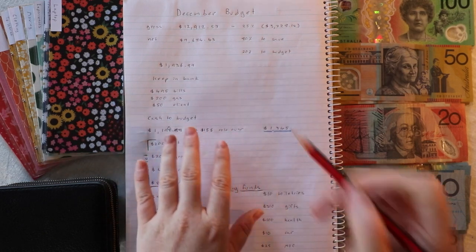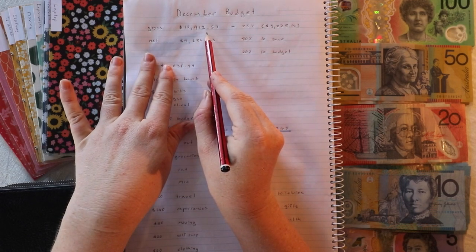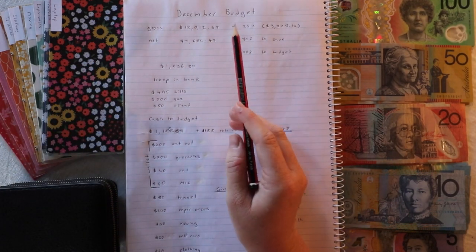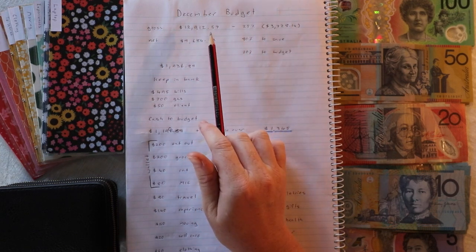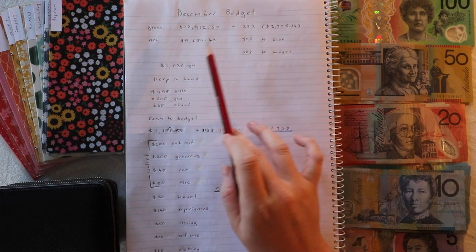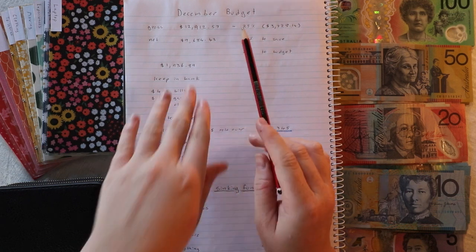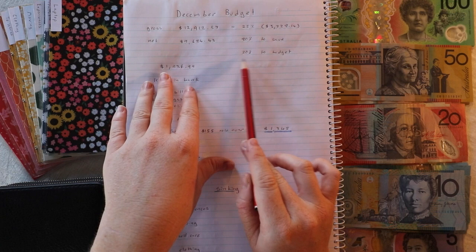So we're going to be working with my income from November, which was a total of $12,912.57. So that was the gross income. You would have seen how much I made in my monthly November update for my no buy low buy. However, what I'm going to do is minus the 25% like last time for my taxes, so that gives me a net income of $9,684.43.